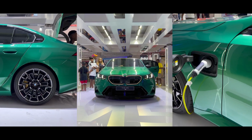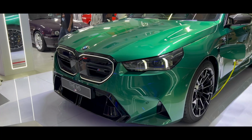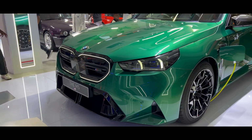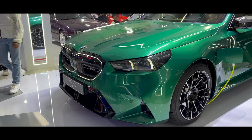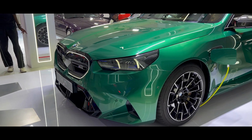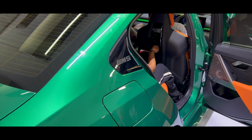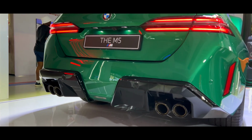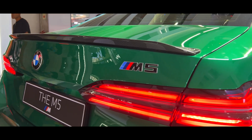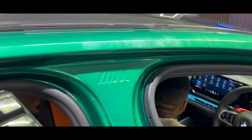Although it might be lighter than the XM, it weighs a staggering 500 kilograms more than the previous generation F90 M5. Now, weight and performance aside, when it comes to the aesthetics, I honestly love every single thing about this design. The new BMW design languages for their cars, a lot of people don't like them, myself included, but when it comes to the M5, I will go against everybody and stand on business and say this is the most aggressive looking M5 in stock form.